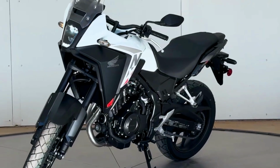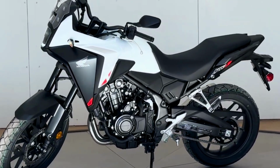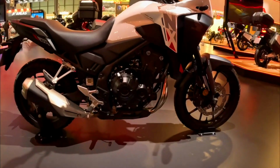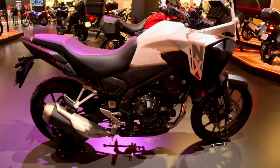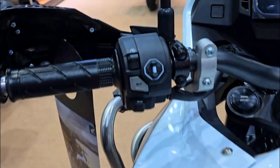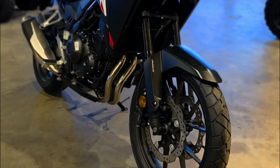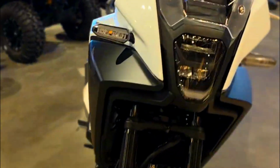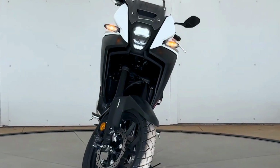This ADV model is powered by a powerful twin-cylinder engine that delivers more power and performance than you could ask for. The NX500 is a compelling choice for entry-level adventure riders and veteran enthusiasts alike. PGM-FI continuously monitors multiple variables to ensure the correct fuel mixture is delivered in all conditions for the sharpest throttle response and most power.